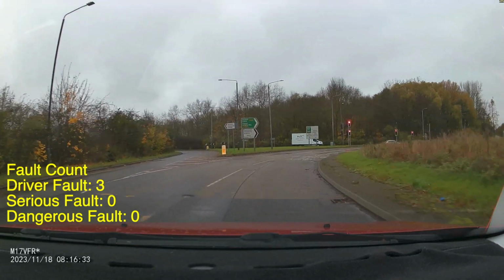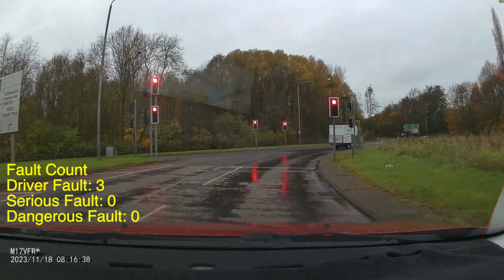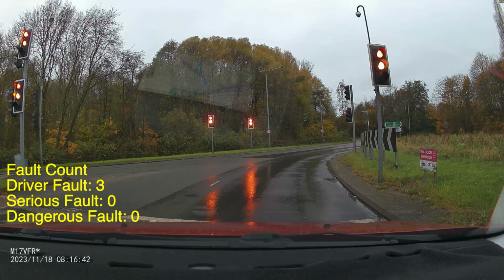As we come round, she gets into the wrong lane at this position, so on that curve we should have shuffled into the left hand lane. Having stayed in the right hand lane like this, she cannot leave the roundabout from this position.